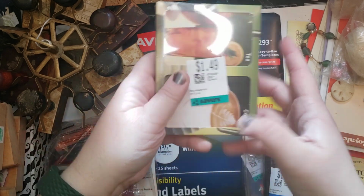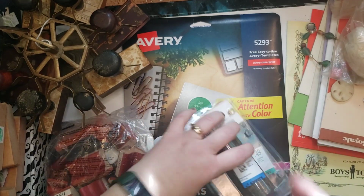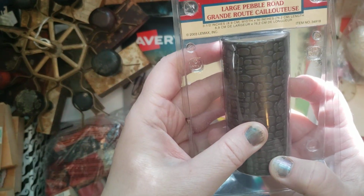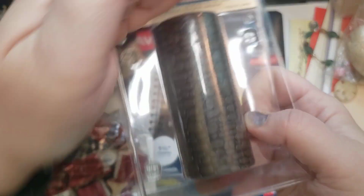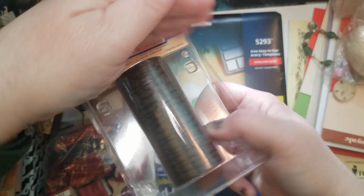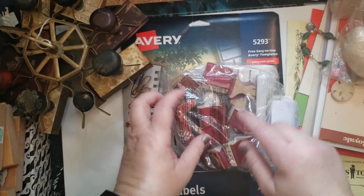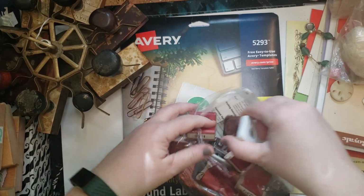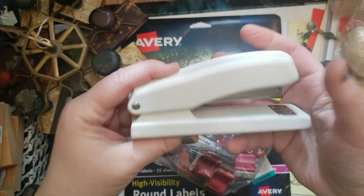Before I left, I also went to Savers and found these tea and coffee cards, which I thought would be cute for coffee journals. And this, I don't know, it's got texture on it, so I thought it would be cool. I don't know if you can see because there's a lot of light reflecting. There's that, and then I haven't even opened this yet, but there were stamps which look like fun. And there's a stapler. I don't need a stapler unless it staples better than the one I have, but I highly doubt it.